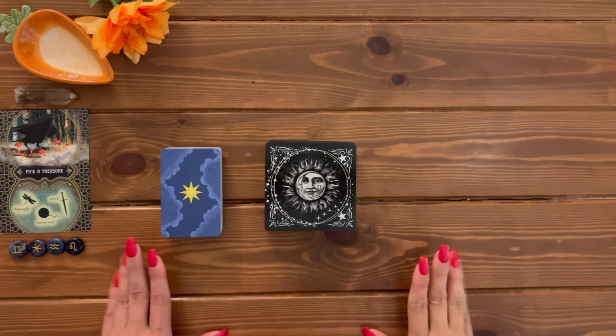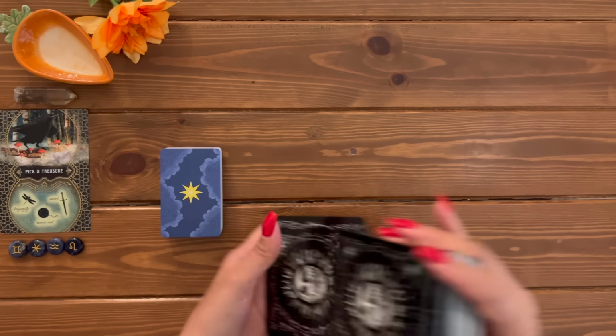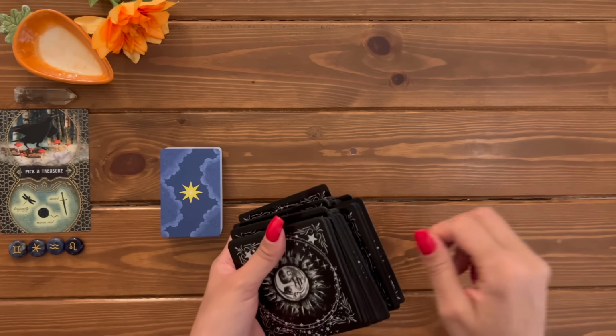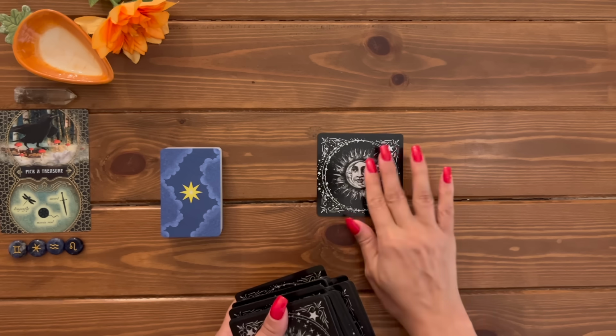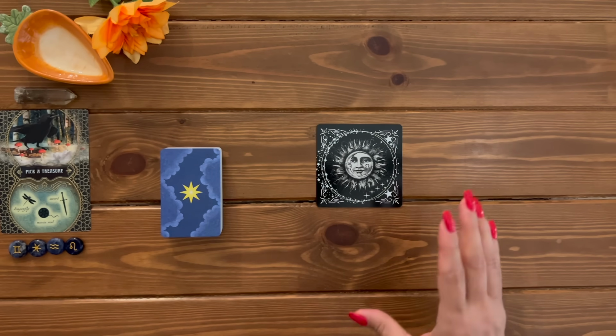Hi, pile number two. Welcome to your reading. Today, we're taking a look at the weirdest thing that is about to happen that you're not expecting. And we're going to look at different things when it comes to this particular topic.